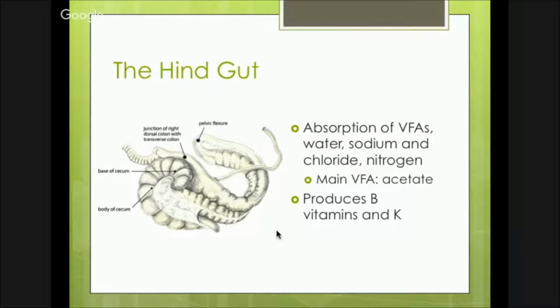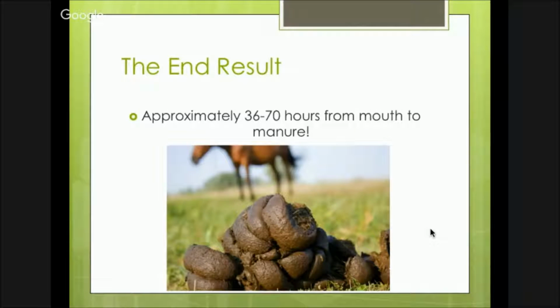We all know excessive gas does not make the horse comfortable. So once we've made it all the way through, hopefully this is what we're going to see. Your small colon is what's going to reclaim all of the water or moisture for the body. And it will make fecal balls of manure. It can take approximately 36 to 70 hours from mouth to manure. So usually if you've got an issue going on, it's not what you just fed your horse.